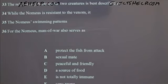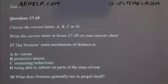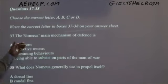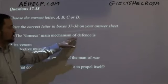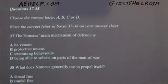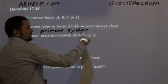All right, so the Nomius's swimming patterns something. For the Nomius, man of war also serves as. Okay, good. So here we have some multiple choice for 37 and 38. For multiple choice, what information is in the passage? Just the question. The answers, 3 of the 4, are definitely not, because you only have 1 of 4. Okay? So here we go. The Nomius's main mechanism of defense is, all right, so the primary system to protect itself, right? So here again, I'm paraphrasing. The Nomius's main primary mechanism, system of defense, of protection.